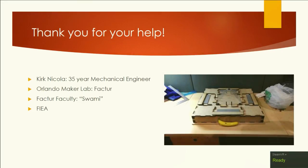And so in a moment, we'll be showing you what we've come up with throughout this semester. But before we do that, I just want to do some shout outs. First to Kirk for offering us his advice and his help and really helping us flesh out these designs as we moved on. And then to Orlando's maker lab, it's called Factor.